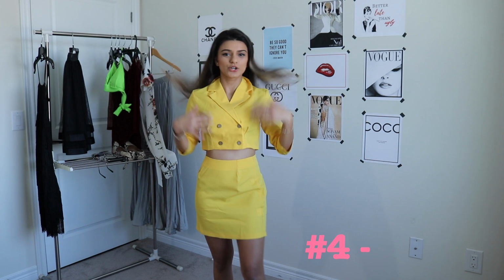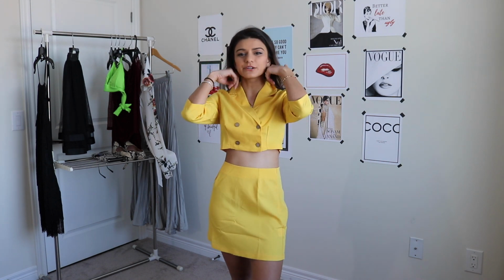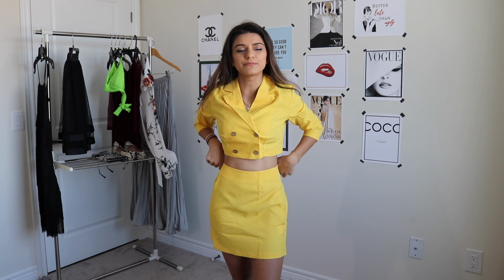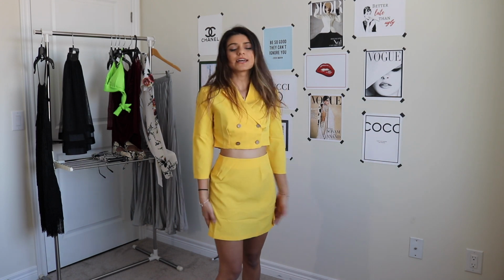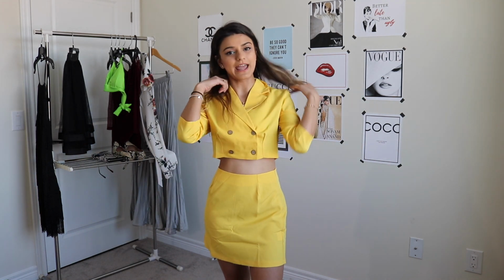So this is a cord set from SHEIN. Super bright color. I love it. It might not be for everyone, and the fit is also off. Again, this is an extra small, but we put a safety pin in the back because it was way too loose as a skirt. But the length is good, and at first we thought it would be see-through, but it's not. So it works really well, the top and the bottom.